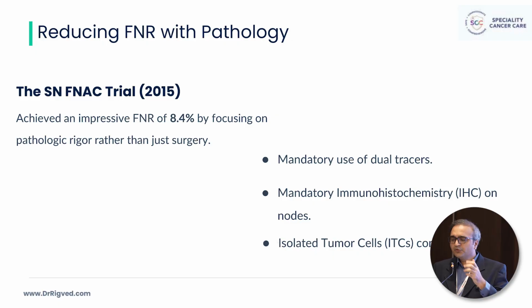How to reduce the FNR based on pathology? Now the third trial in the same group, the SN FNAC trial, had even stricter pathological criteria, where they did IHCs on the sectioned lymph nodes, and they brought FNR down to 8.4%, where they considered ITC also as node positive, with dual tracers again.